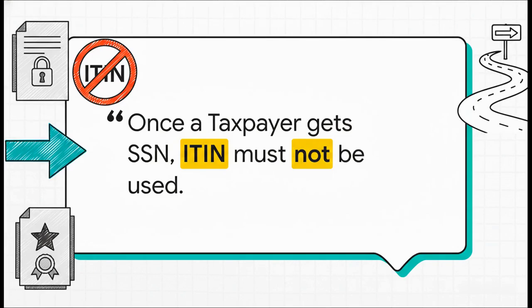We wanted to end our recap on this point because honestly, if you remember just one rule from today, make it this one. The second an SSN is issued, the ITIN is no longer valid.